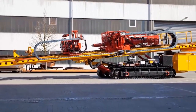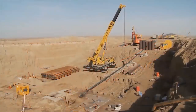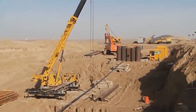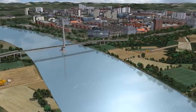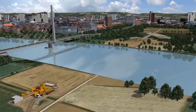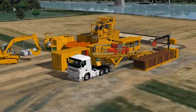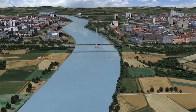HDD equipment is used worldwide for the trenchless installation of pipelines for gas, oil, water, sewage, power cables, and communication services. The design of HDD equipment, shown in this animation, is a smart solution for various drilling lengths and all kinds of pipeline diameters. For alluvial soils, as well as for rocky conditions and other stable geologies, HDD is the right method to install a prefabricated pipeline fast and cost-effectively underneath obstacles.